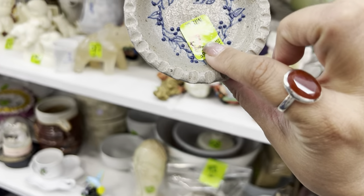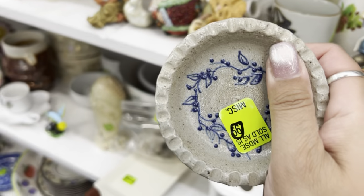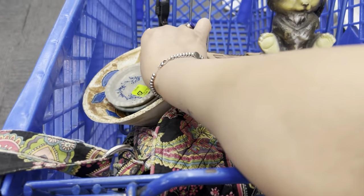Little trinket dish, salt glazed trinket dish for 99 cents. That's a good pickup. I'll pick that up. It's a little's day.